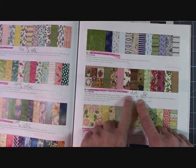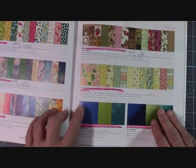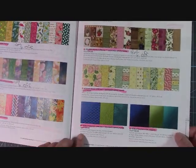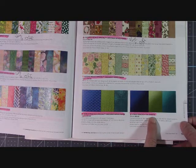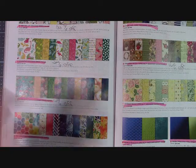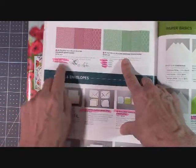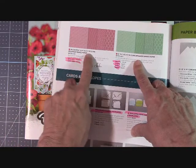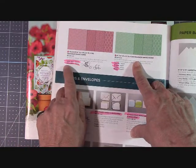Pressed Petals Specialty Designer Series paper is 20% off. Mosaic Mood, Noble Peacock Specialty Designer Series paper, and Noble Peacock foil sheets retiring. This always retires because they always get new, you know. The in colors, of course, are retiring, and these in colors right here, the 2019-2021.